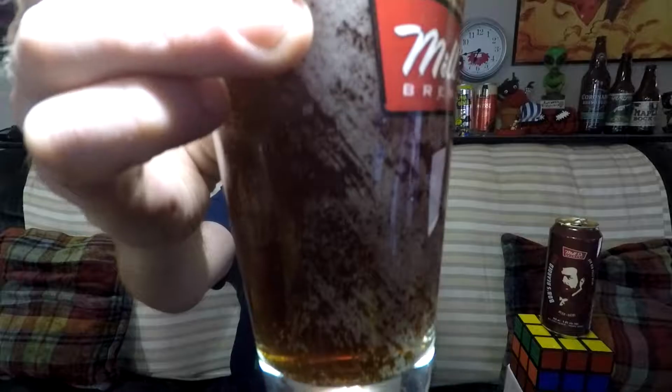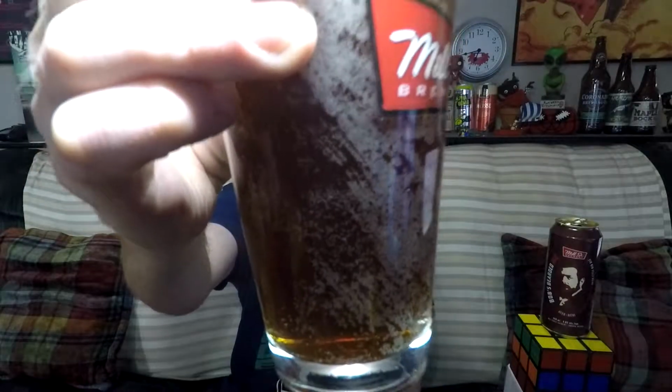Doesn't look too bad. She's definitely a little on the darker side, but I guess it's kind of an amberish color. Red. I don't know. I don't know what to expect from this. Get it right on my nose there. That's the best way to smell a beer. Get it right on your nose. Yeah, that works very well. It really does not have much of a smell at all. A little bit of a maltiness, maybe. Hints of maltiness. Let's give her a shot.